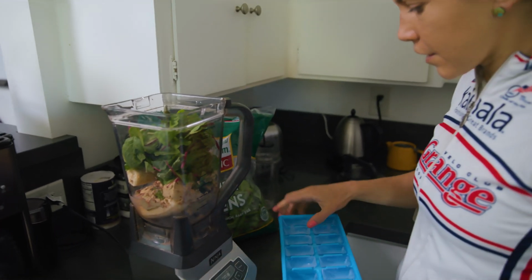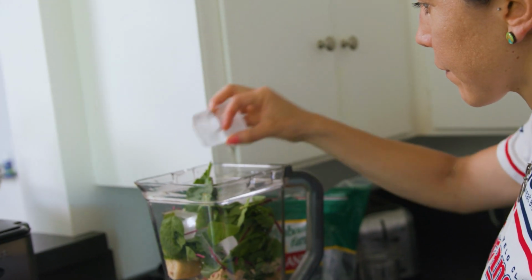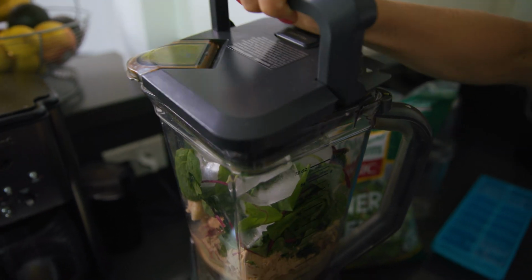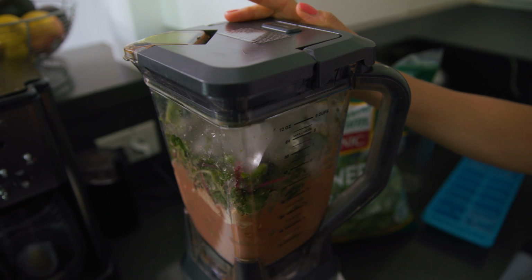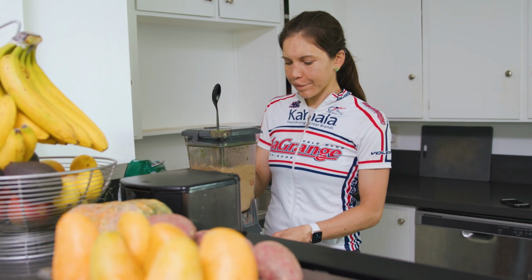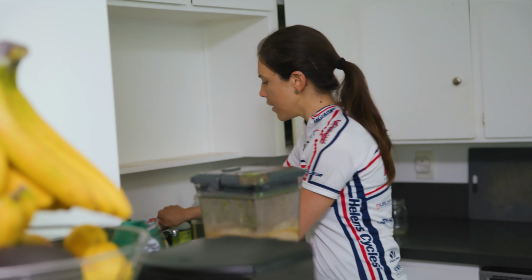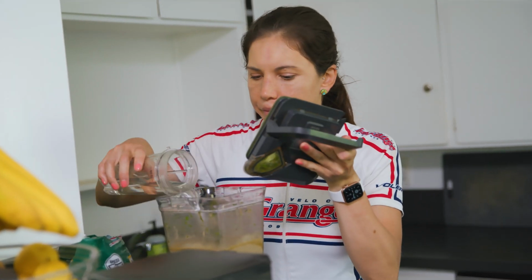And some ice. I like to put a lot of ice in there so it's nice and cold. And now it's time to blend. You may want to add a little bit more water if it's too thick, so it just depends on your personal preference.